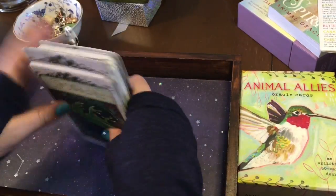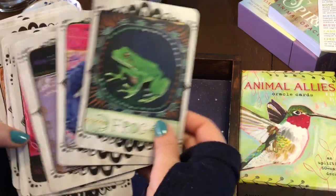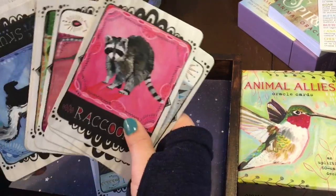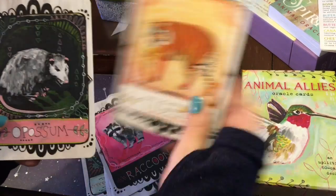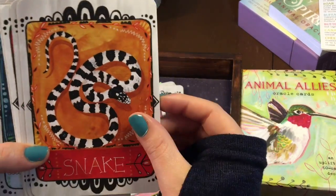So really easy to shuffle. And look at this. Look at the borders and the pigmentation. It's just absolutely gorgeous. These are really mixed up here. So I'll do my best to show you the one boat outside. So like tiger. Look at the colors and the borders.